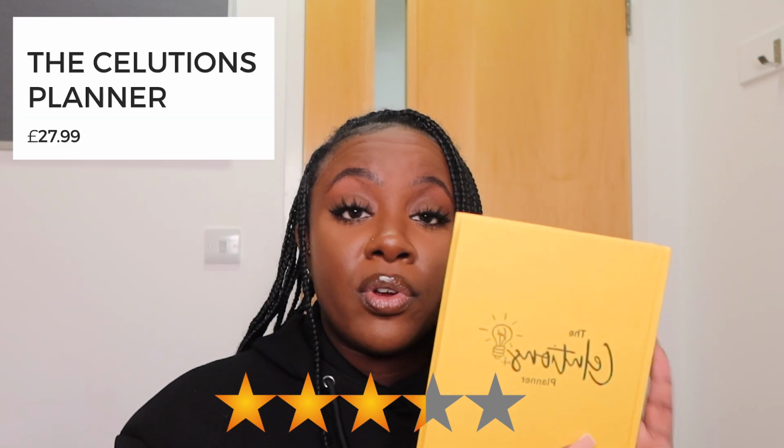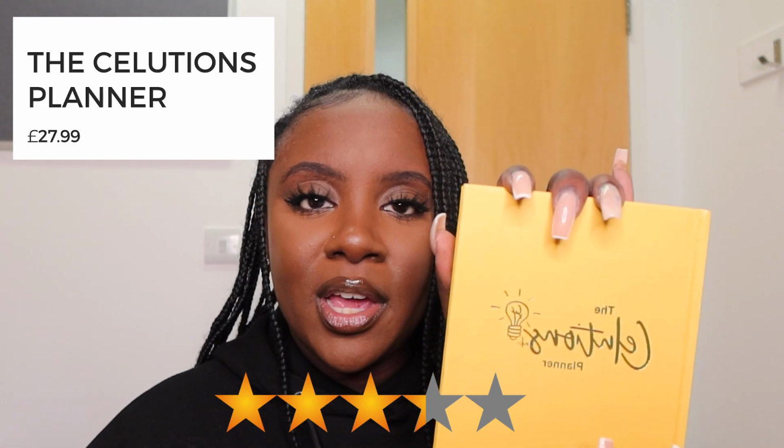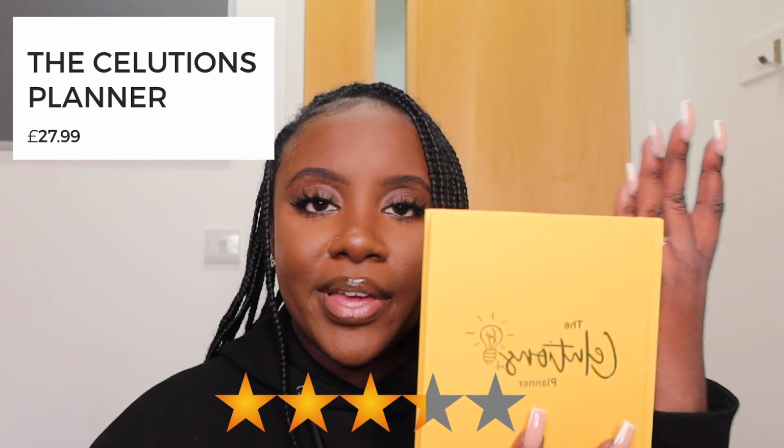The sections are a bit small in terms of what I need to jot down for what I need to do. And there isn't anything extra at the back. There's not like a notes page or anything else. But aside from that, really good planner. But Solutions, keep going, colouring pages and everything. I love it. It's actually a bit of me.